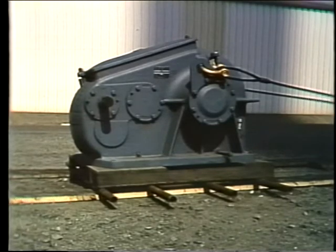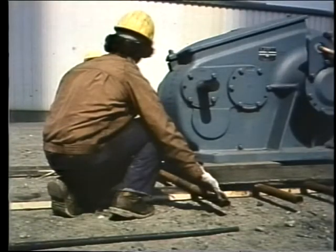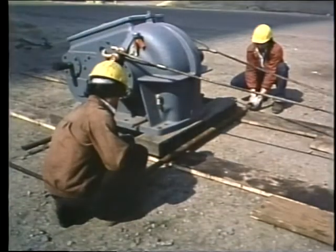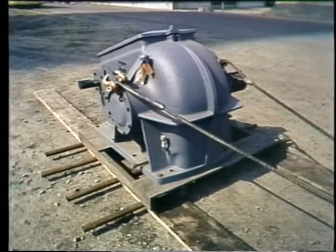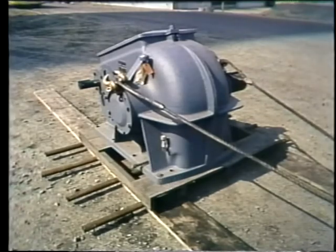As the winch pulls the load along in short steps, the rollers in back are picked up and placed ahead of the load for the next short pull. The operation can be repeated as many times as necessary. Boards are laid out under the pipes to give them a smooth surface to roll on.